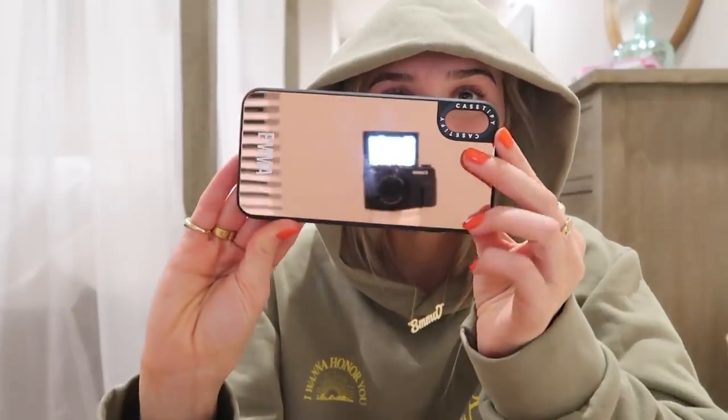I think it says 2021 and then it says 2020 on it, but the writing on this one is just so cool. And then this is my favorite one. I'm gonna put this on my phone now. It is a mirror. You guys can see my camera, and it says Emma on the bottom. You can see that. But it's just so cool.